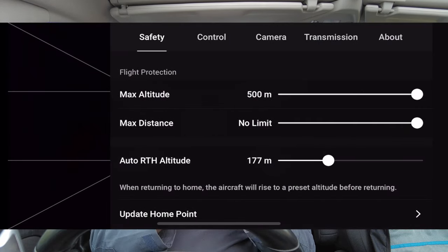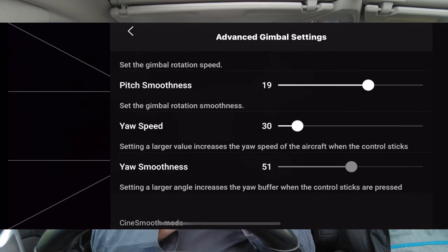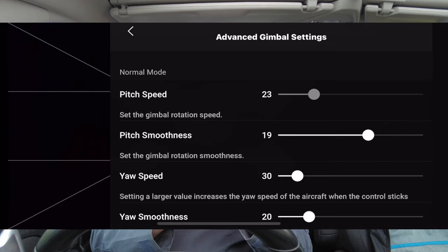So how would you improve that? How would you sort out that jerkiness? Well, a simple way to do that is to go into your advanced gimbal settings and change the speed of the yaw and the smoothness of the yaw. And if your jerkiness is also up and down with your gimbal, that's the pitch, change the speed of your pitch and the smoothness of your pitch as well. And that should help to iron out some of the jerkiness.